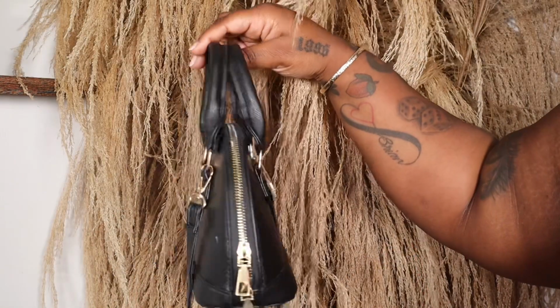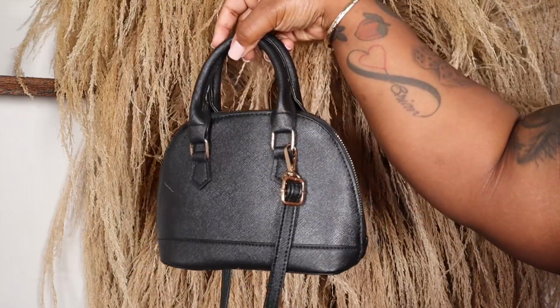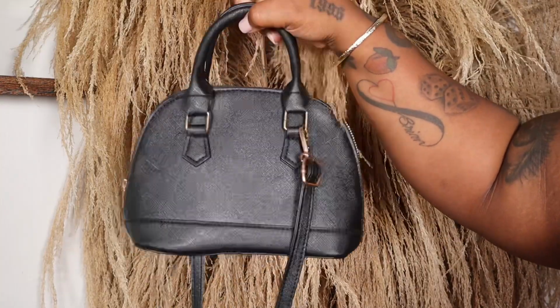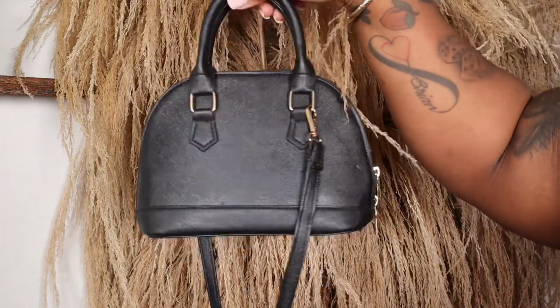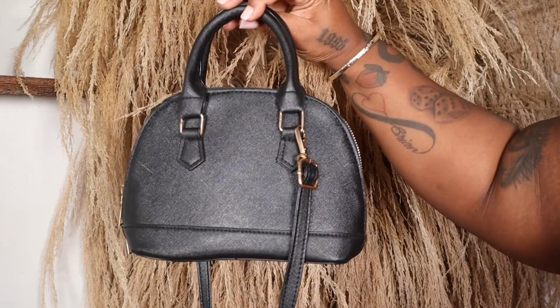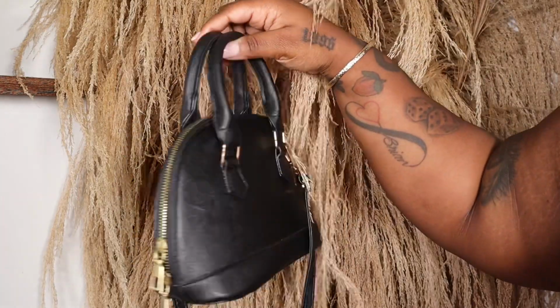So the next bag I have is black, and it's giving business. It's giving, you know, you work in the office, corporate baddie. It's giving cute, very casual. It's black, so it goes with everything. It's very cute, very stylish. So yeah, definitely 10 out of 10.